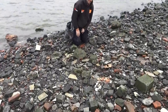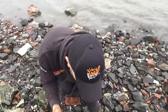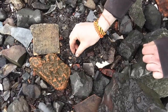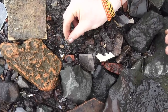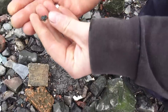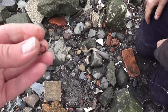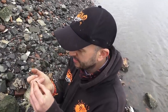Just found myself a little ring. I found a ring on the previous trip we were here and I was hoping I'd find another one. It's not gold, unfortunately, but it's so cute. Let's take a look. Tiny. Oh, little baby. Oh, that is gorgeous. Is that a blue stone? I think so. That is so pretty. Isn't that nice? Yeah, happy with that. That's beautiful. Really lovely. Well done. And it fits. That's very nice.